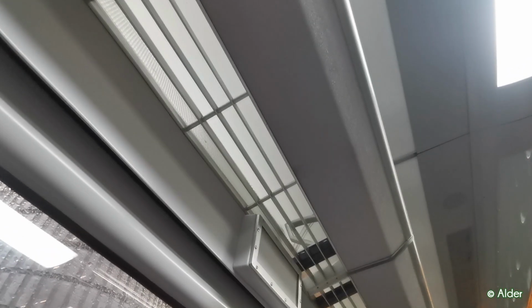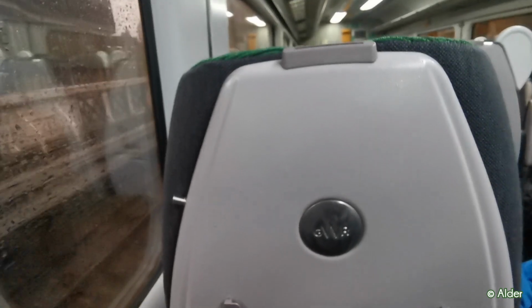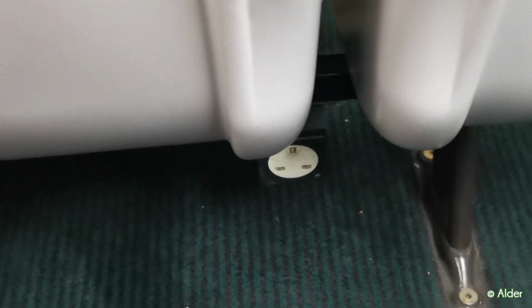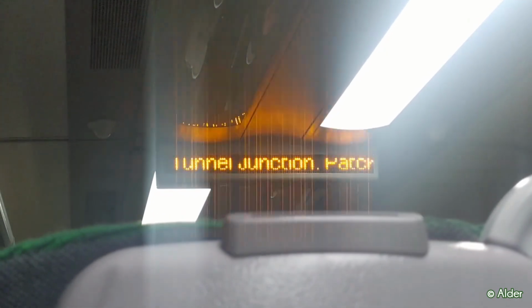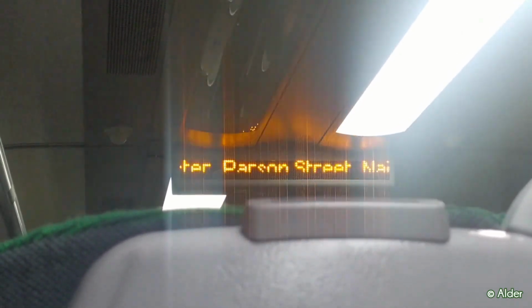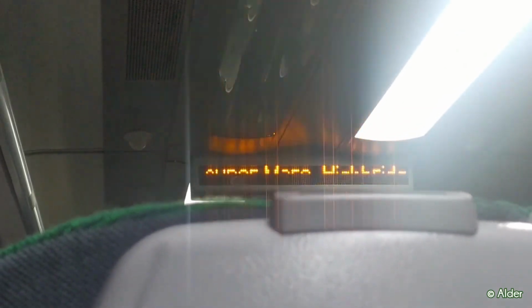There is some overhead luggage space for big bags and small suitcases, which is quite convenient, and an obsolete reservation holder. And finally, there is one 3-pin plug between the two seats, which for modern standards is quite poor, but it's better than nothing. And the standards have only recently changed. One of these units were put on shorter distance services from Cardiff and refurbished. They added a passenger information screen, or PIS, which gives service updates, and this is supported with automatic announcements as well, both making journeys a lot more accessible for those who may be deaf or blind, which is very ethical.